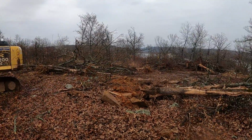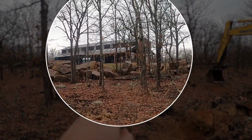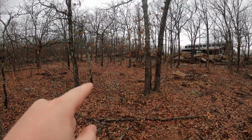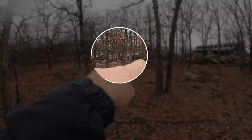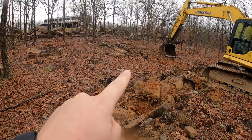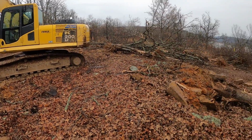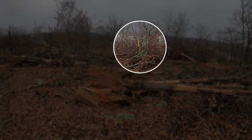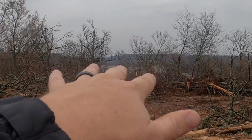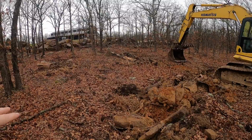Okay, well, here's a little look at what we've got so far on the house pad. You can see the barn up through there. You can see our boulder wall there. Maybe there's some yellow tape on that tree. Don't know if you can see it. You can see that yellow tape flying in the wind, and that yellow tape over there. That's the actual house. You can see we tore down the other tree with the yellow tape there. That's the lake. So this is going to be kind of our view. We're going to get in here and trim some of this out, but this is where the house is going.